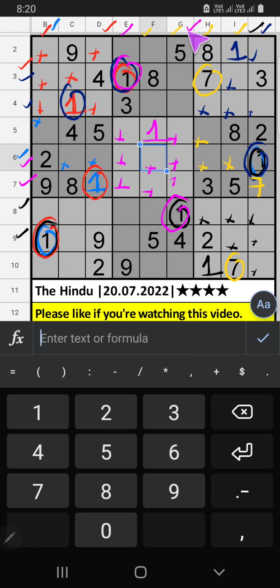Column F, column G, we have 5. 5th row and 7th row also we have 5. So 5 can't come in these cells. Then 5 is confirmed here.